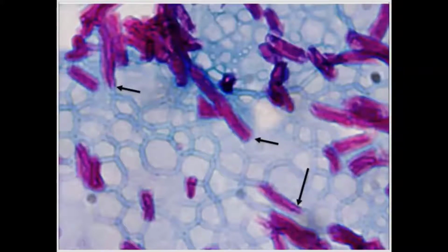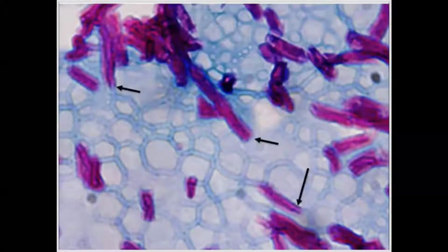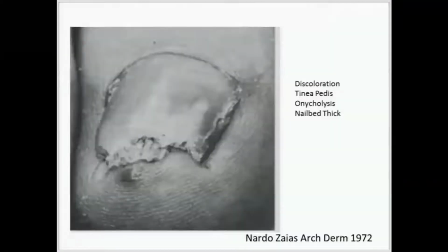Notice that the PAS is being laid down almost like on top of the railroad tracks. In the center is the Alcian blue positive part, and the carbohydrate is laid down on top of it. And that's what fungi do in culture. That's part of what they do.